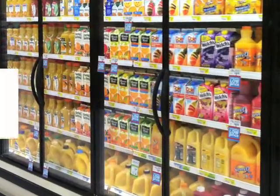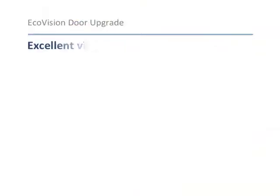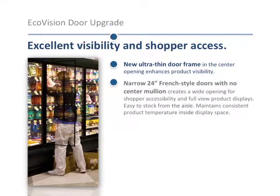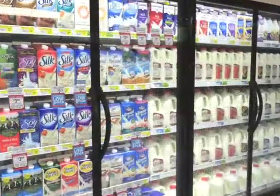Hussmann's EcoVision doors allow excellent product visibility and shopper access. The new ultra-thin door frame in the center opening enhances product visibility across all product shelves. The narrow 24-inch French-style door creates a wide opening for shopper access. It's easy to stock from the aisle and maintains consistent product temperatures inside the display case. The addition of EcoShine 2 LED lights mounted on the door frame provides full product illumination and eliminates the need for shelf, rail, and canopy lights, resulting in lower maintenance costs.